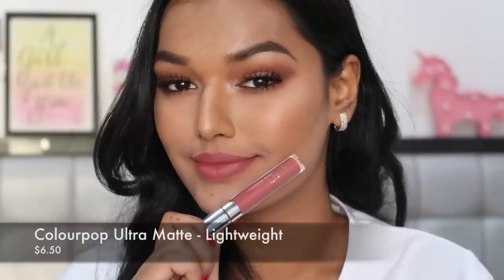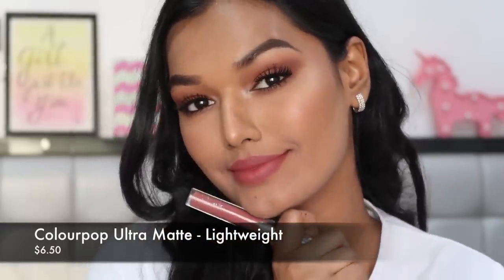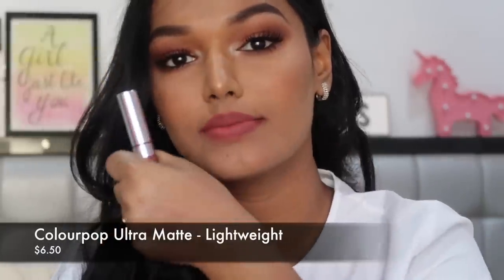I love it when my college hours are like 7 to 8 hours I'm out of the house. These don't need a touch up. I have been wearing Lightweight every day. It's a more mauvey, pinky nude color. It's not very pink. I will definitely describe this as more mauve nude, not very pinky nude.